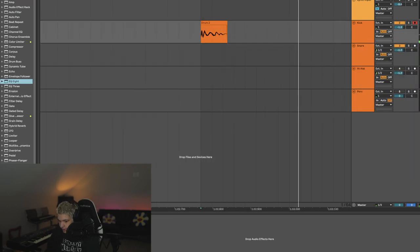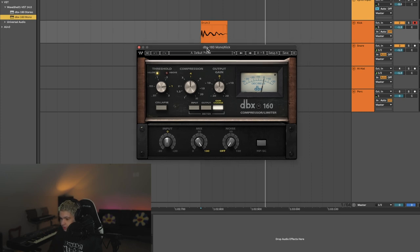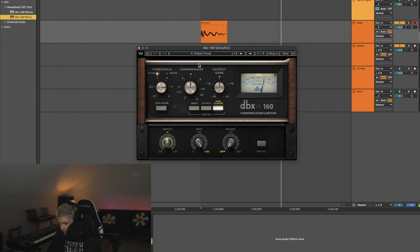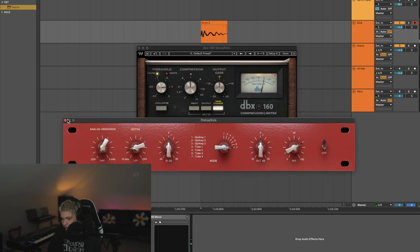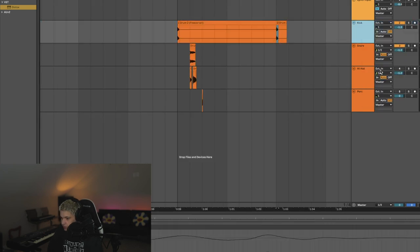Kick's also not sounding the best. I'm gonna throw a DBX compressor on it. This is just like a super punchy compressor. See if I can get it hitting a little better. Just put a tiny bit of saturation on it from this free plugin called Distox, and that should be good for the kick.